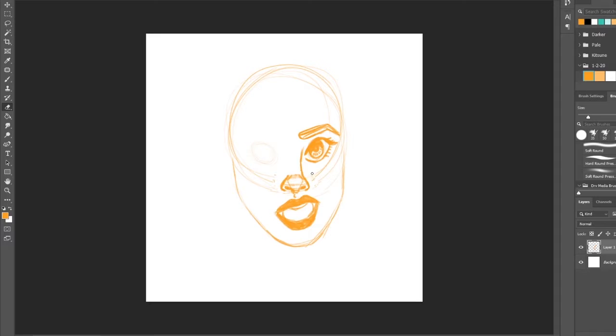So instantly I'm thinking warm, summery, fun, warm colors. So I wanted to draw somebody in a bathing suit with a popsicle, a blue popsicle, and I think that contrast would be really nice, the nice cool blues against the warm oranges.